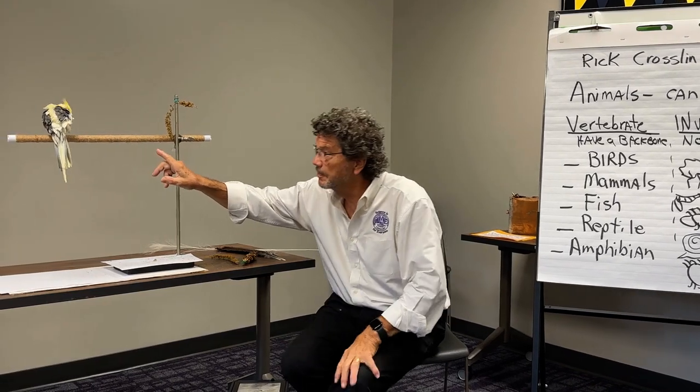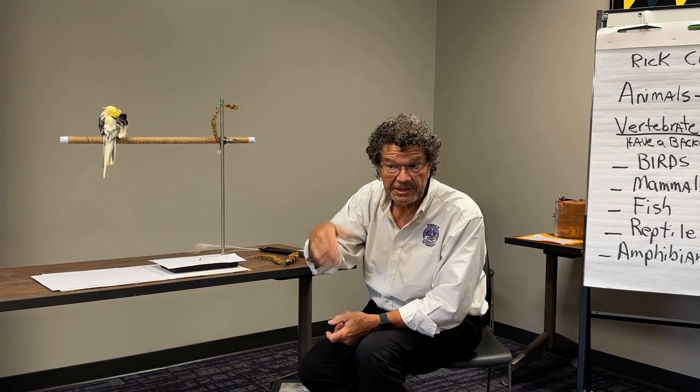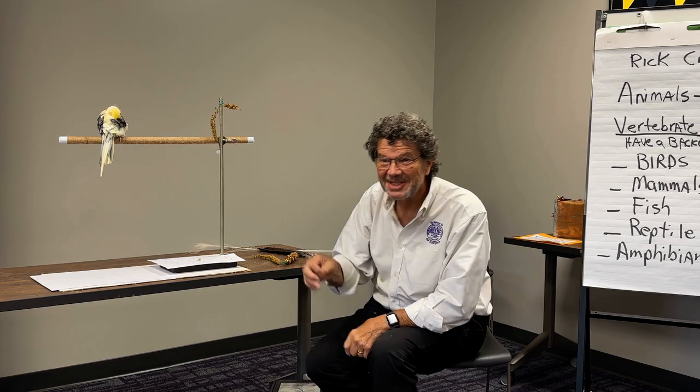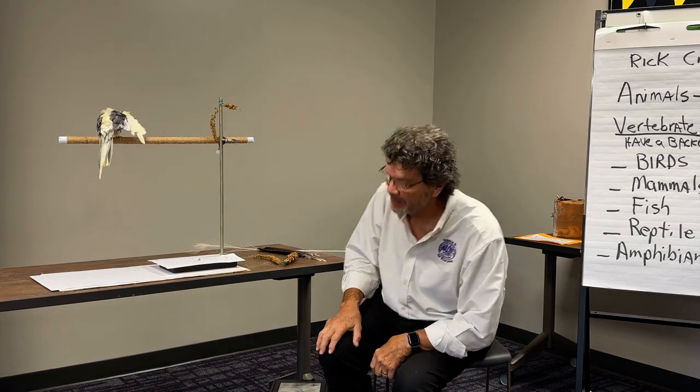This is a bird from Australia. That's a continent and a country far away. It lives with kangaroos and koala bears. His name is Mr. Squeaks, but his real name, I think, is Mr. Grumpy.